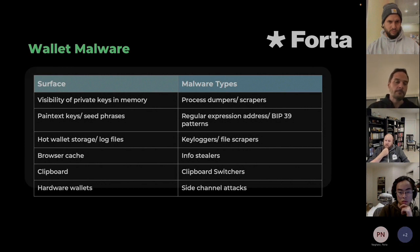There's malware that scours your disk for plain text keys or seed phrases. There's malware that captures your mouse movements and keystrokes, to get to your seed phrase or your password and PIN, whatever. There's malware that looks at your browser cache to obtain information. There's also malware that switches your clipboard.